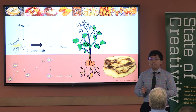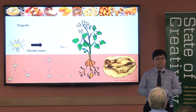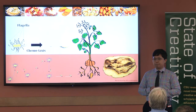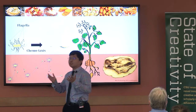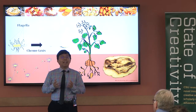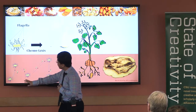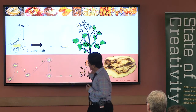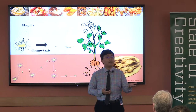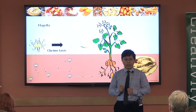The threat that soft-rot bacteria pose to the potato industry was worsened in 2015 when multiple outbreaks of soft-rot occurred across the United States. A prominent characteristic of soft-rot bacteria is that they have legs all over their bodies. These legs are called flagella. Now, imagine yourself as this tiny bacterium in a vast and hostile environment. How would you even move anywhere? How would you find food? What if I tell you that bacteria have a chemical radar?